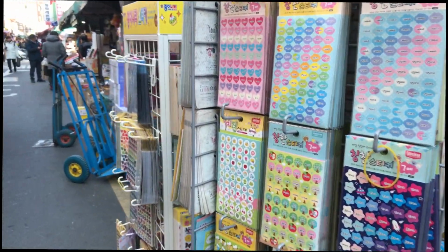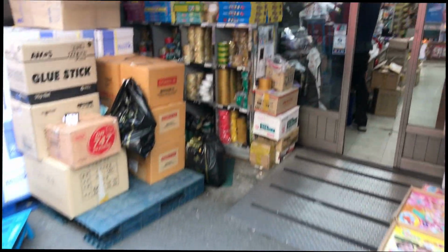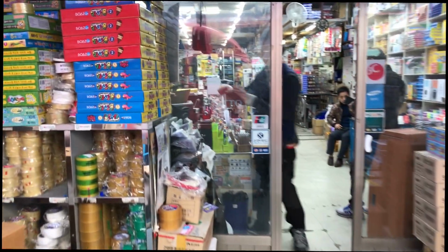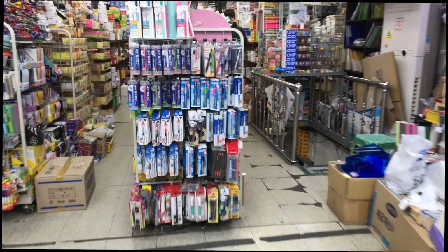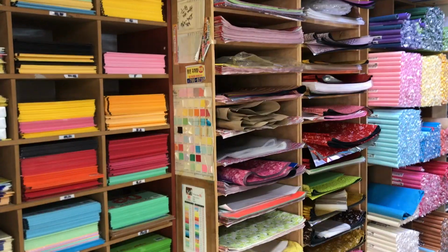A lot of them have their stickers out here, exposed to the elements, and a lot of times I wanted to buy them, but it just felt intimidating to go pick up a pack of stickers and walk into the store. I felt like I was going to get the same price as Artbox. But anyway, this is another stationery store which has a lot less cute stuff, but it seemed to have a lot of, you know, office supply type things in bulk.